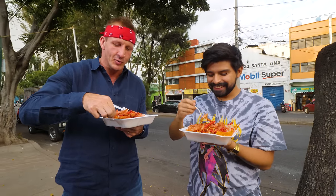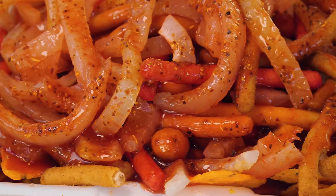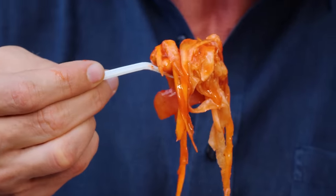I think we should start with a Dorito. Let's try it out. Whoa. Oh, the lime. There's a lot of lime over there. There's like some vinegar. It's very sour. Super sour. I thought this might not be healthy, but she put a lot of carrots in mine. And also the jicama. Yeah, we got jicama and carrot. Over here, yep. Let's try it out. Do it.